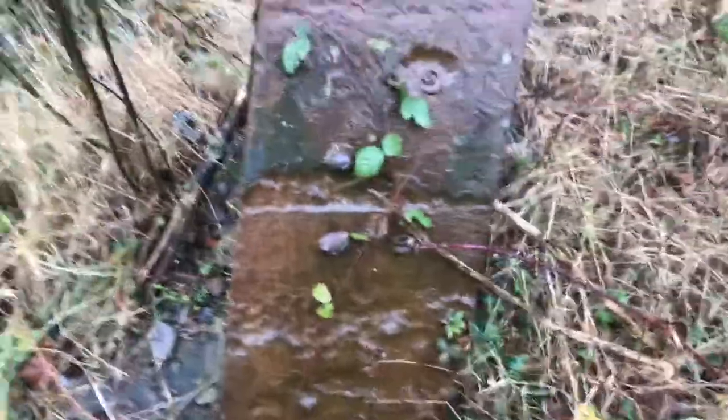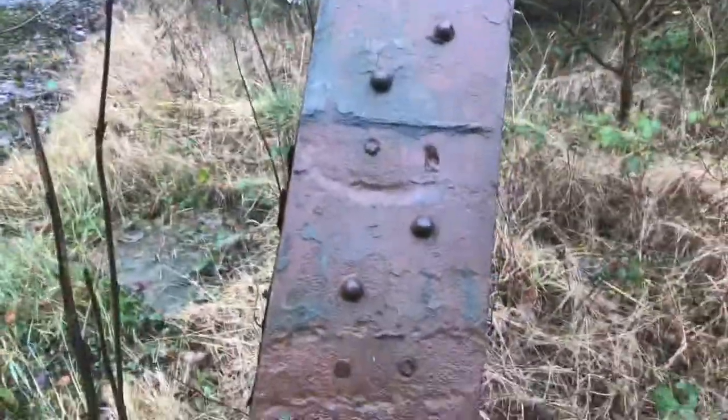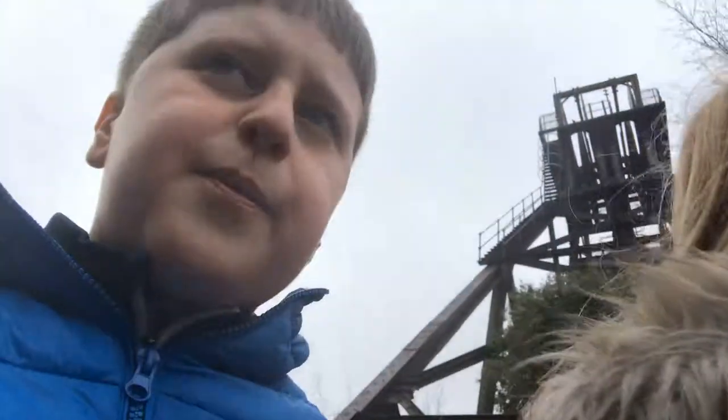As you can see, guys, look, there's no steps there. But then as you go right up there, there's steps. I wonder how they got up there. I know. They probably took the steps off, wouldn't they? Yeah, they might have. How many years ago now? A couple of years. A couple of months.